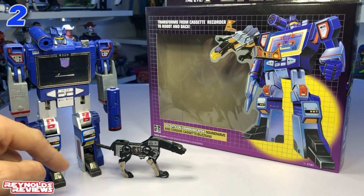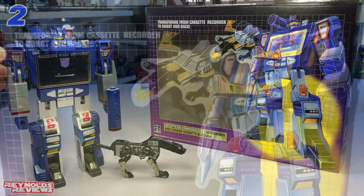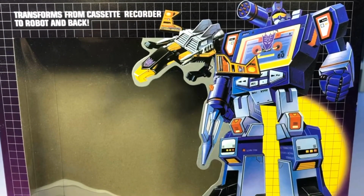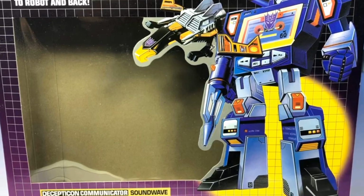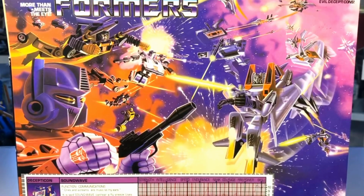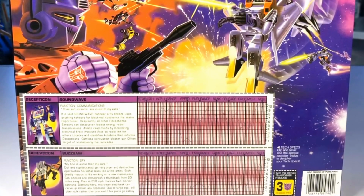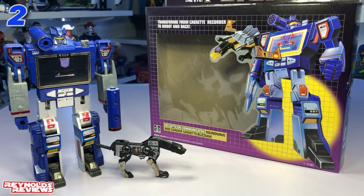So I'm not going to mess around with him too much because he falls over pretty easy, but what an absolutely awesome Transformer. And again, I don't think I knew anyone when I was a kid that didn't like Soundwave. Absolutely awesome. And yeah, always going to make my top 5. So that is my number 2. Let's go to Matt to see who he's got at his number 2.